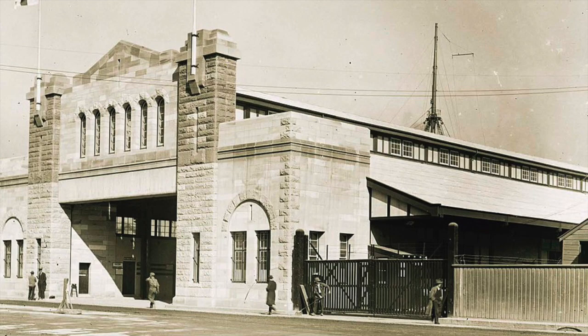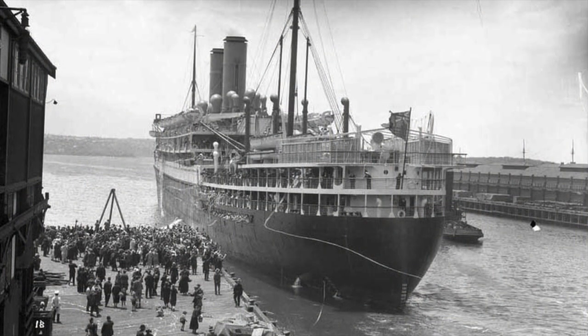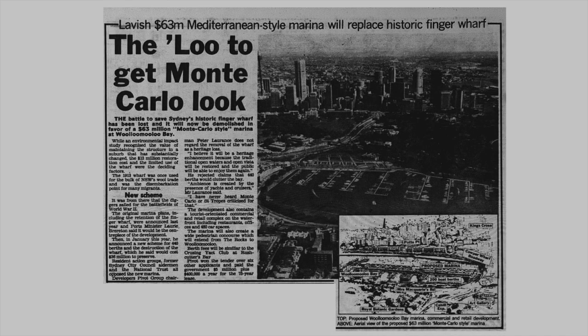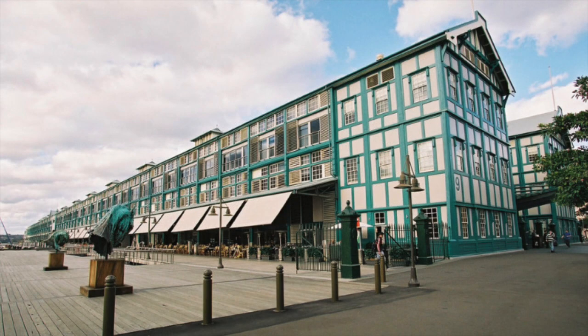Between 1911 and 1915, a large finger wharf was built. Originally designed for exporting wool, it became the location for World War troop deployment, post-war immigration arrivals and overseas shipping. By the 1980s, the wharf was disused and in bad repair. The government proposed demolition. A green ban was placed on the structure. A $300 million makeover created over 300 apartments, an hotel and a marina.